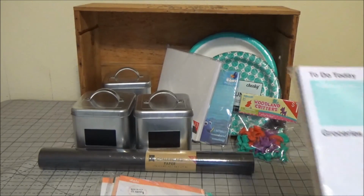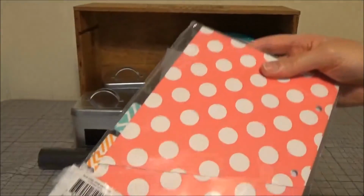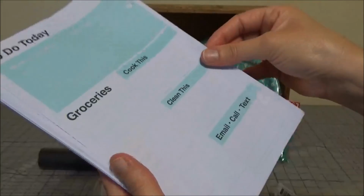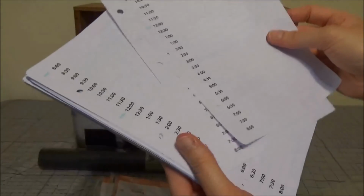I also, before I found those, I believe it might have been at this other one, I found this. This was the only one they had, and it was open, not only open, it was like scattered all over the entire dollar spot. But I got it for $1 because of that, so that's kind of cool.